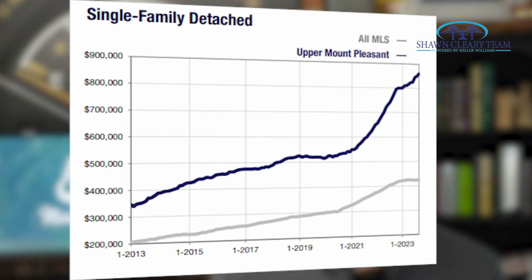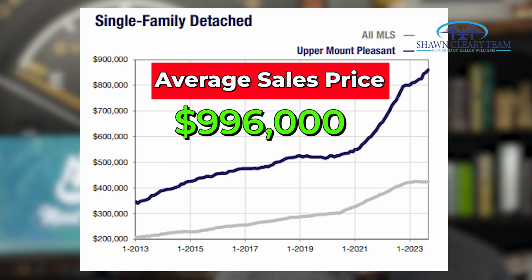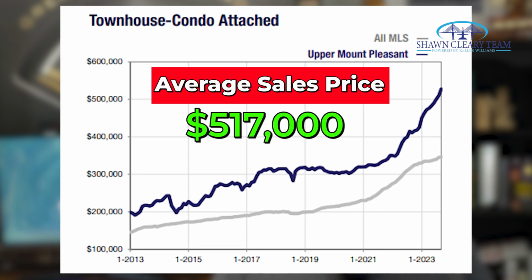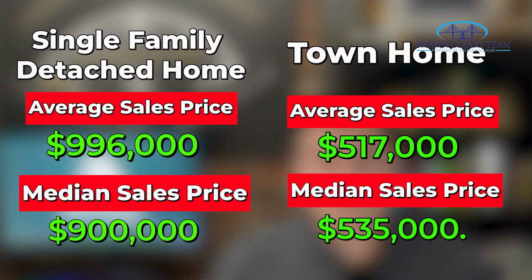As of September 2023, the average sales price in northern Mount Pleasant for single-family detached homes was $996,000, with a median sales price of $900,000. Now, townhomes and condos are a different story in this area. The average sales price is $517,000, with a median sales price of $535,000. This is just as expensive, if not more expensive, than southern Mount Pleasant.